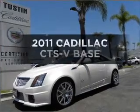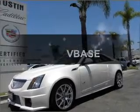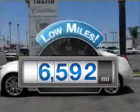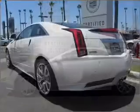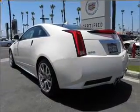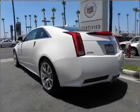Find everything you want in a ride under one roof. With this vehicle, low mileage is an important factor in your purchase, and this vehicle delivers a low odometer reading with a powerful 8-cylinder engine connected to a smooth shifting automatic transmission.